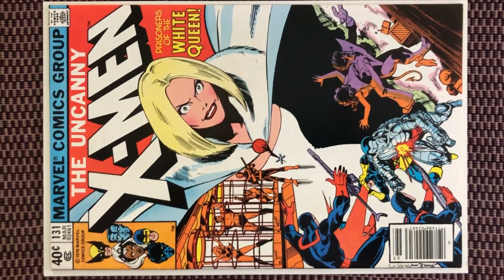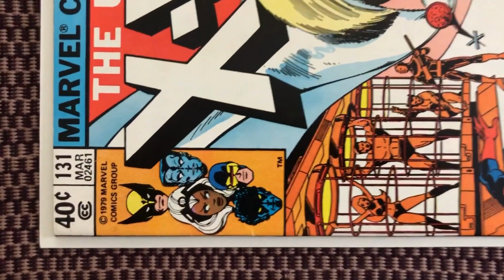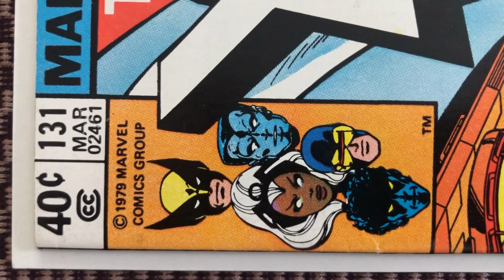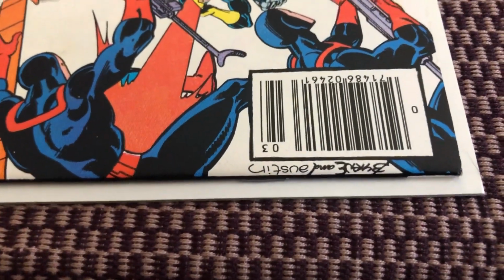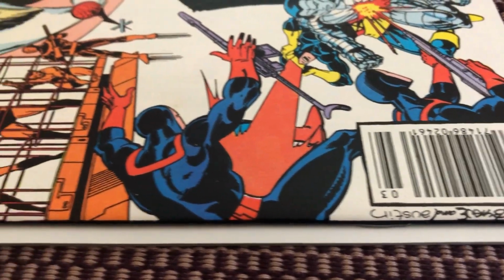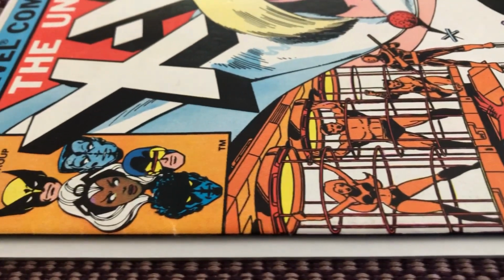All right, first up we have X-Men 131. This is a pretty nice looking copy of this book, but you will see right away it does have damage and will not be a 9.8. Yeah, those are some minor but existing color-breaking spine ticks right there. That bottom corner looks a little more damaged than I would like, but not too bad. It's the spine ticks along the spine that are really going to keep this out of the 9.8 grade range.